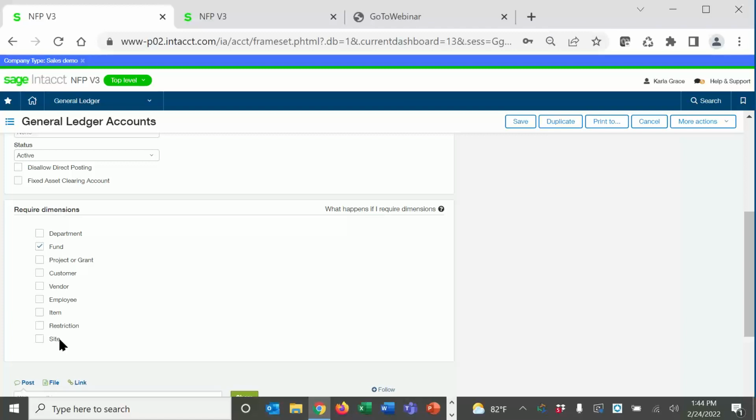There's a list of dimensions here. You could check box any of these that you wanted to be required, and that rule will then guarantee that you will get the transactions posted with the right information, and you'll have that comprehensive reporting.